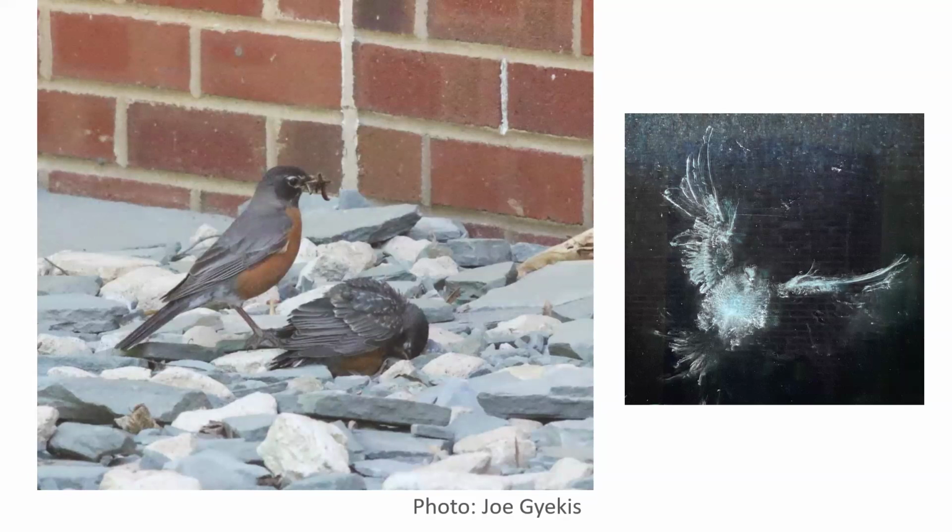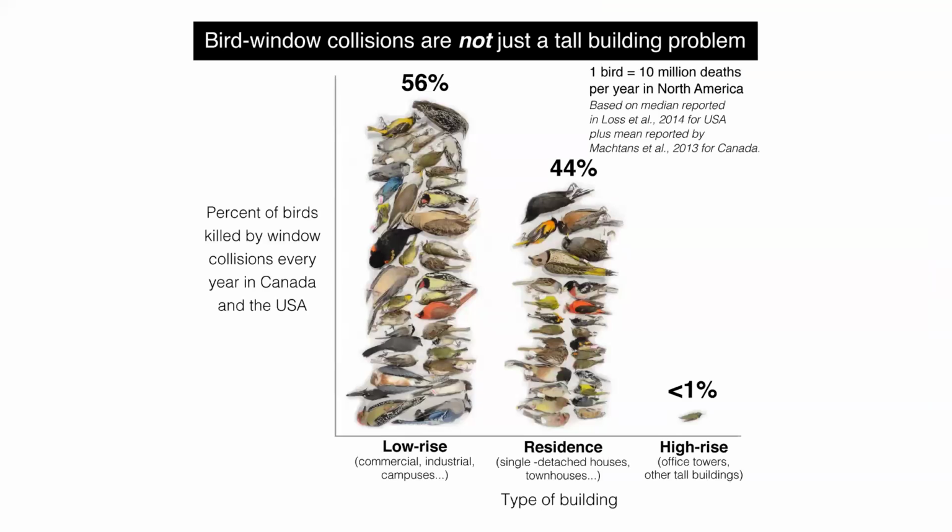A lot of people believe that birds crashing into windows is a problem for tall buildings. That's not true. In fact, most of the time birds are hitting windows, they're crashing into windows on homes and low-rise buildings, which are much more common on the landscape. If you're attracting birds to your yard with native plants, consider treating your glass. And when I say treating your glass, here's just a graph showing a breakdown of approximately how many birds are killed by different types of structures. Again, high-rise buildings are only a tiny part of it.